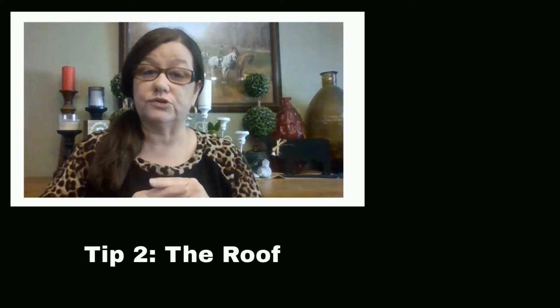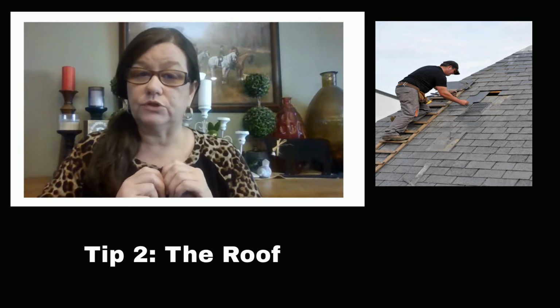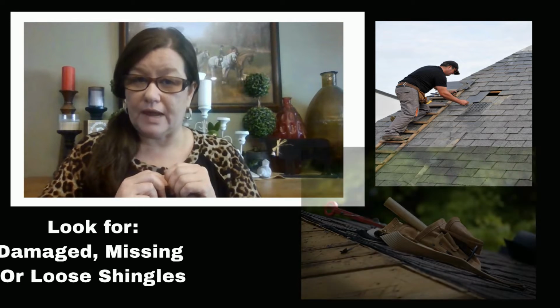Tip number 2 is all about your roof, because your roof is topping it off and we want to make sure that roof stays in good condition because it costs so much money. So when it comes to the roof, you want to make sure that you start inside and look up at your ceilings to make sure that you don't have any water damage. If you do, make sure that you address that and find the problem on the outside.